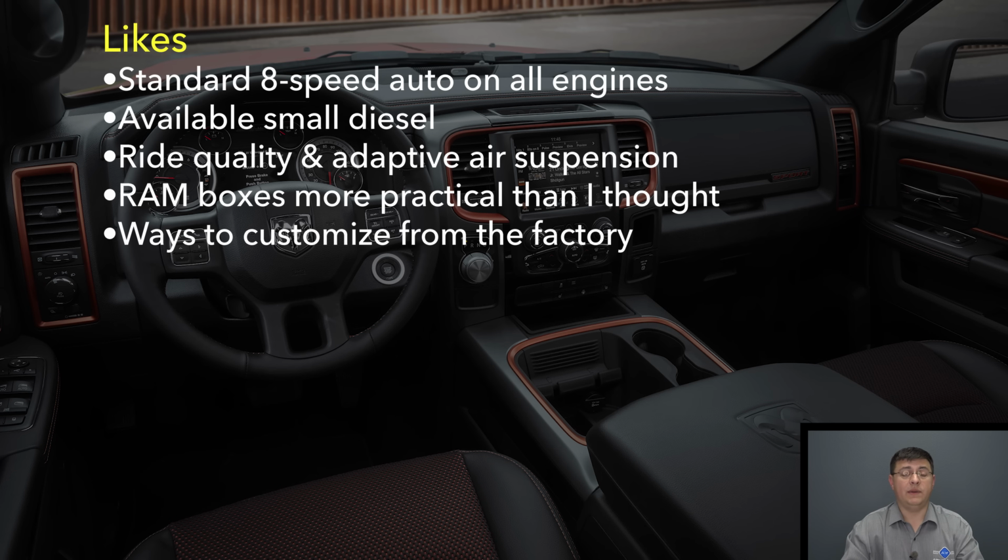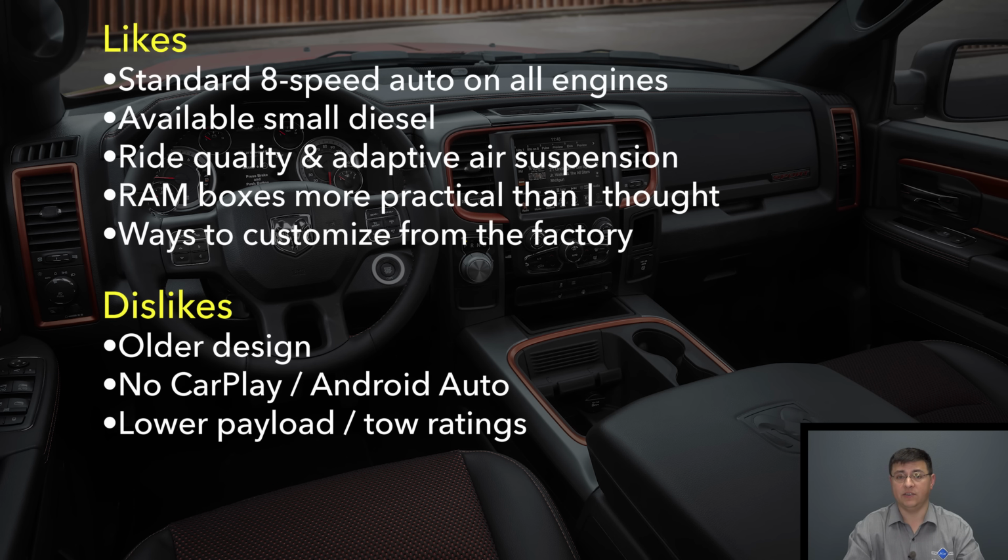On the downside, the Ram is getting a little bit old and it is starting to show. We don't get Chrysler's latest infotainment and navigation system, so you won't find Apple CarPlay or Android Auto on the interior, and the seats are not quite as comfortable as we find in the F-150, especially if you start taking a look at top-end F-150 models which have their massage and anti-fatigue seat. That is easily the most comfortable seat in the pickup truck segment.